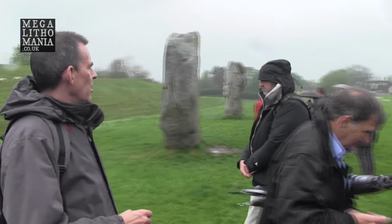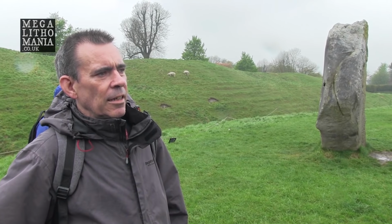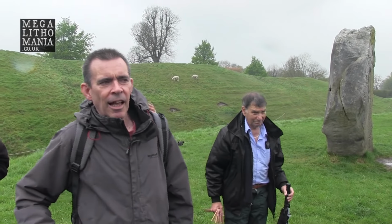This next stone is number 9, which is known as the Barber Surgeon stone. When it was buried under the ground, when Keeler excavated it, they found a skeleton beneath the stone, trapped underneath the stone. This guy had medieval coins in his pocket as well, which was really convenient of him for dating. And he had a pair of scissors, which were very rare in medieval times.